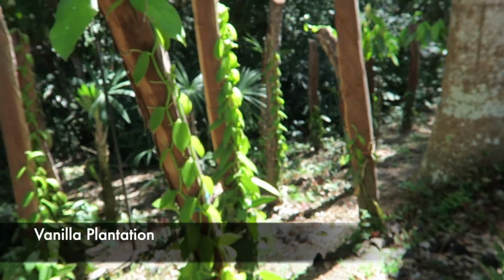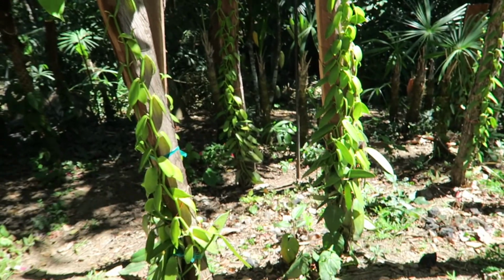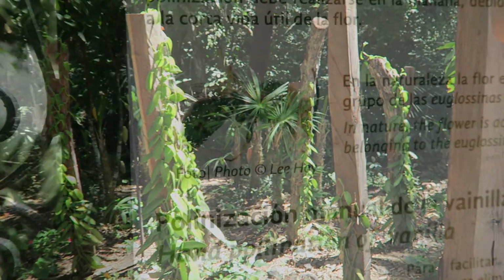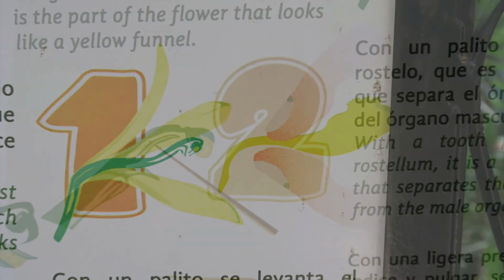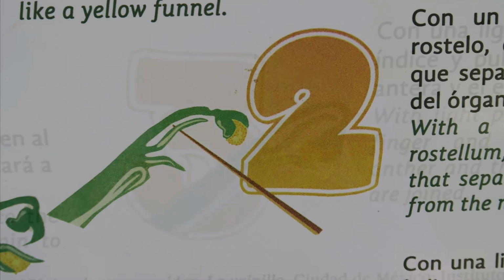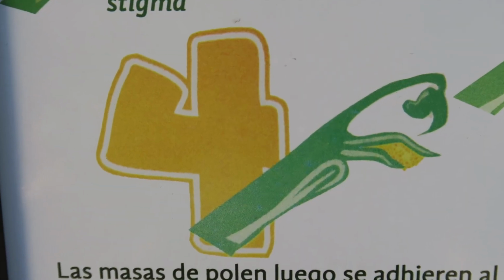And then we headed into the vanilla grove. The Vallarta Botanical Gardens have the largest organic vanilla plantation in western Mexico. The metallic bee is a vanilla plant's only natural pollinator, and since it only lives in a small area of Mexico, the rest of the world has to pollinate their vanilla plants by hand. No wonder vanilla is so expensive.